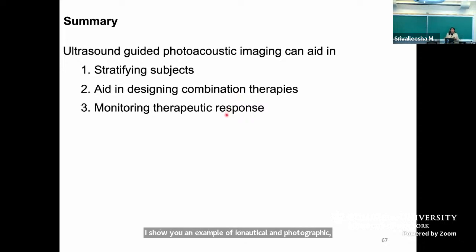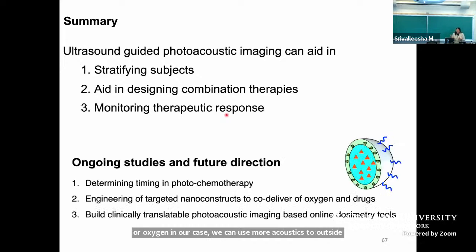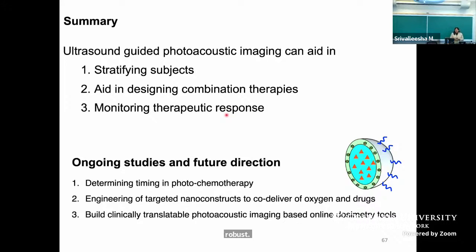If you have nanoparticles that are delivering drugs or oxygen in our case, we can use photoacoustics to actually monitor that. The current ongoing studies, we want to, again, determine the timing in photochemotherapy and also understand what exactly is happening with these prediction models. Can we make them more robust? What is the sensitivity, specificity? A lot more needs to be done. This is all very early work.